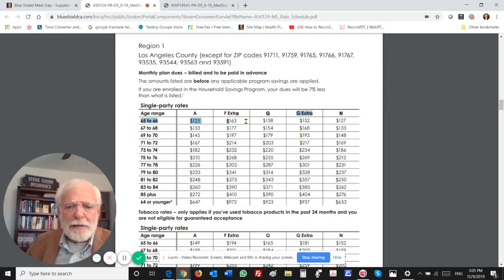So here's LA County. For most of LA County, you're turning 65, Plan F is no longer sold. But see, if you get Plan G Extra instead of F, that's $10 a month less. But let's say you're 80. Okay, well, with Blue Shield, it doesn't seem like it makes a whole lot of difference. It's just something you've got to check with each company.